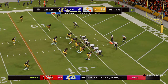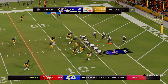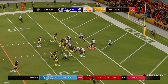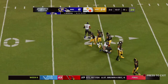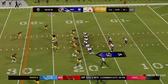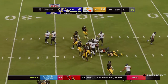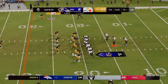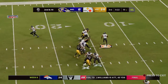So after the run for no gain, here's 2nd and 10. Jackson from the shotgun. And they'll get him down up past the 15, just shy of the 20. So a much rosier picture now after that last play. Here's 1st and 10 at the 19-yard line. Option play, and they'll hand to Dobbins. And this has been a recurring theme tonight for sure. Nowhere to run. Back to the line of scrimmage, that's all. Officially no gain on the play, and it's 2nd down.